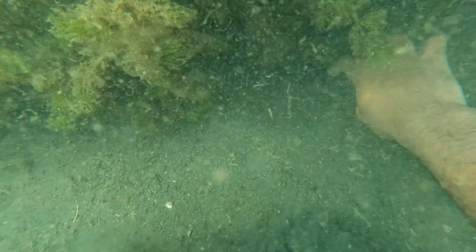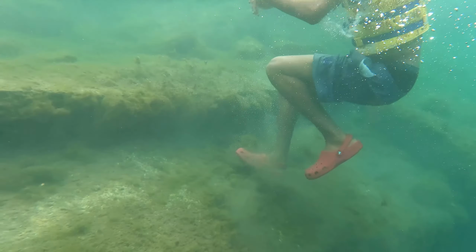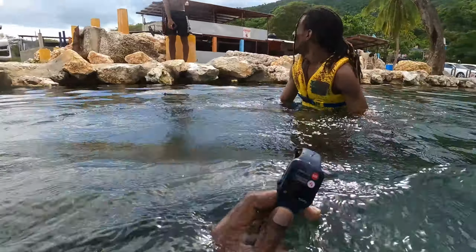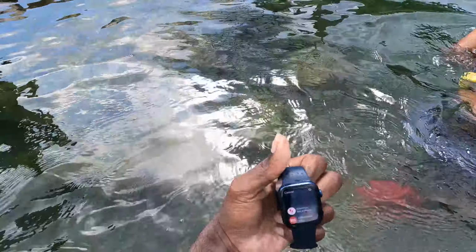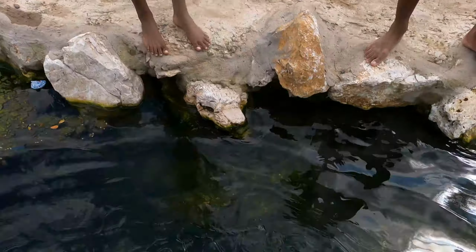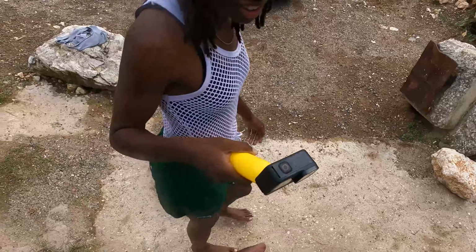Right here is where I found the Apple Watch. Thanks to the metal detector, I found this because right here was really murky because we were swimming there and I couldn't see. But after a while it cleared up and I decided to go down and do a search, and see there? It paid off. Look at this, these are the biggest find for the day.